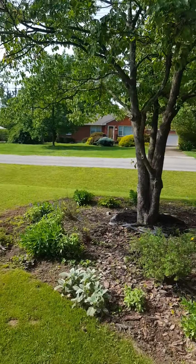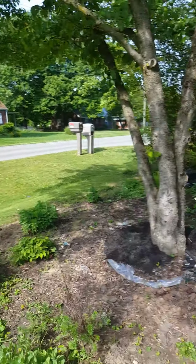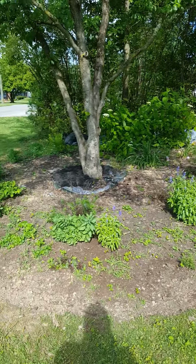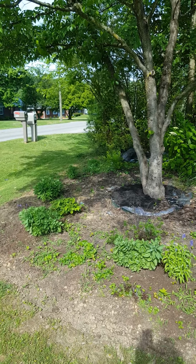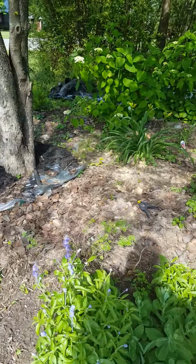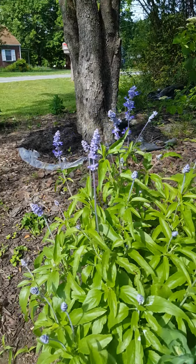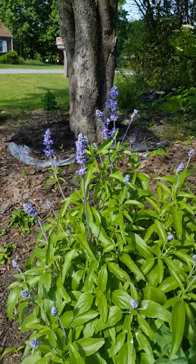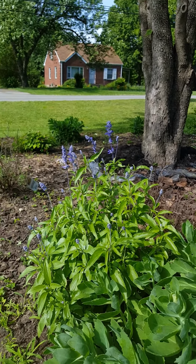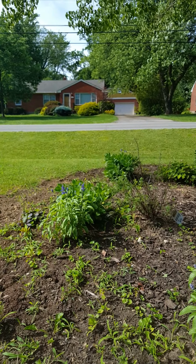Been working hard on reshaping some of the gardens like this one. Still have some weeding to do, never fails. And this garden is last year's blue Victoria Salvia. And for some reason, the ones that are over here, they come back for me. I don't know if they're protected with the tree or whatever or what, but yeah.